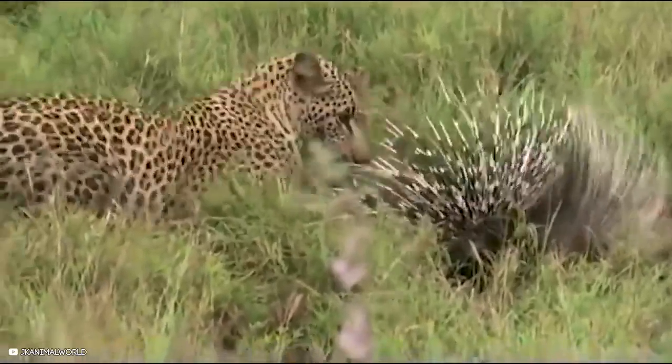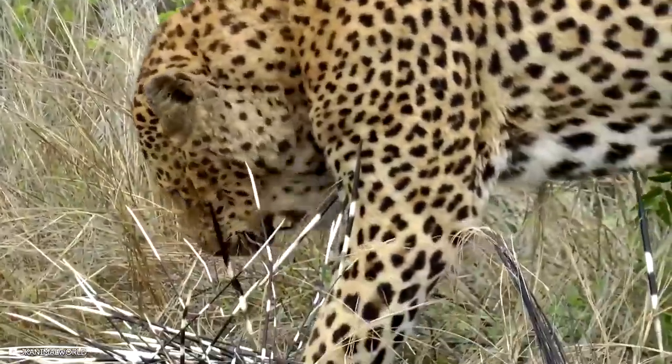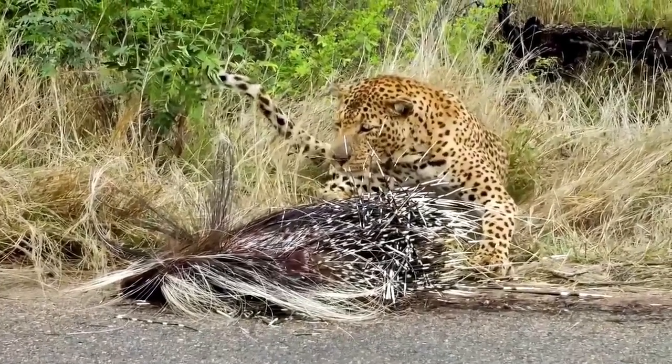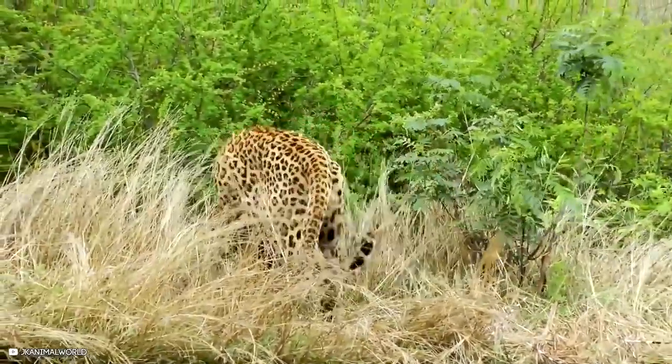The leopard attempts to bite the porcupine, but the quills get stuck in the leopard's mouth. Although the quills are painful, the leopard's hunger is more so the leopard strikes again. But this time, more quills poke through the leopard's jaw and body. The leopard kills the porcupine, but the leopard dies a few days later because of the infection caused by the quills.